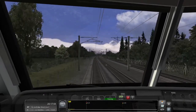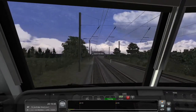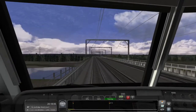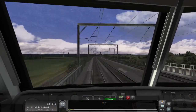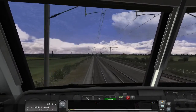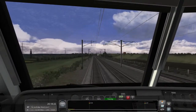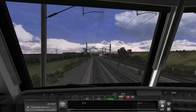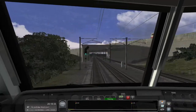Bushel Nest level crossing, we can continue straight through this way. We're now very close to the Scottish border. The skies in this are very blue. It's unrealistically, almost like a purple shade of blue, isn't it?